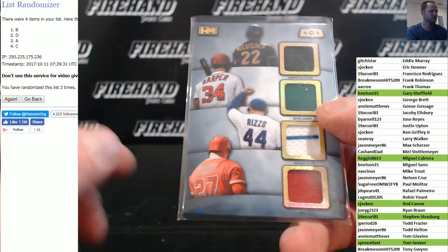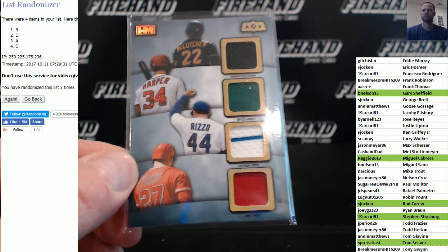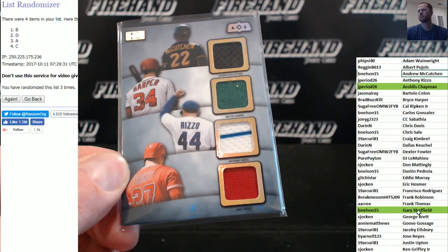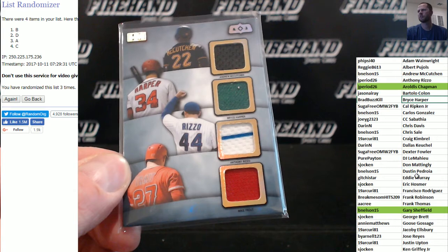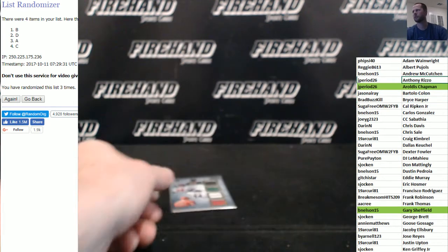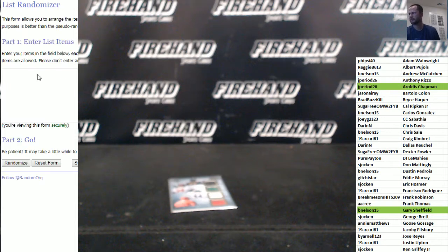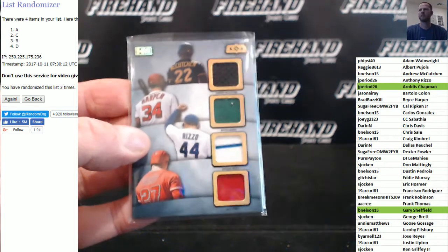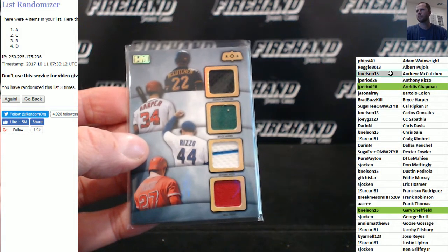And then McCutchen, Harper, Rizzo, and Trout. I'm pretty sure all these guys are on here. McCutchen, Bryce Harper, Mike Trout for sure, and Anthony Rizzo for sure. So everybody's on there again. A, B, C, D. 1, 2, 3. Goes to McCutchen in the A. Andrew McCutchen, B. Nelson 15.